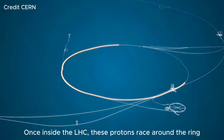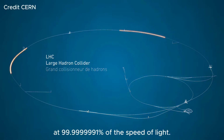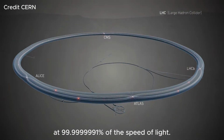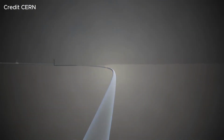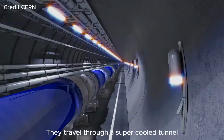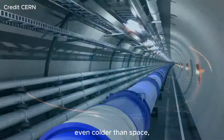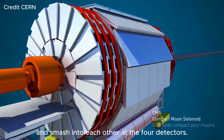Once inside the LHC, these protons race around the ring in opposite directions at 99.9999991% of the speed of light. That's almost as fast as anything can go. They travel through a super-cooled tunnel at -271.3 degrees Celsius, even colder than space, and smash into each other at the 4 detectors.